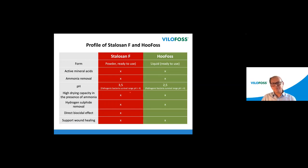Okay. Another thing that is important, especially for Stalosan F, is that the water binding capacity of Stalosan F is approximately 1 part water to 1 part Stalosan F. But if we have ammonia at the same time present, in the environment where we use the product, Stalosan F, a chemical reaction will happen. And what happens is we have water, it's a liquid of course, and we have ammonia also in a liquid form. And those will react chemically with Stalosan F, the mineral acids within Stalosan F, and those liquids will form into a solid.